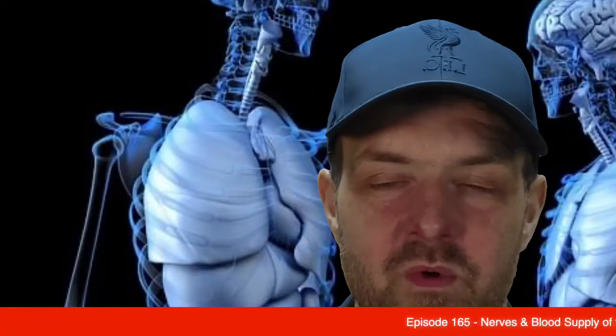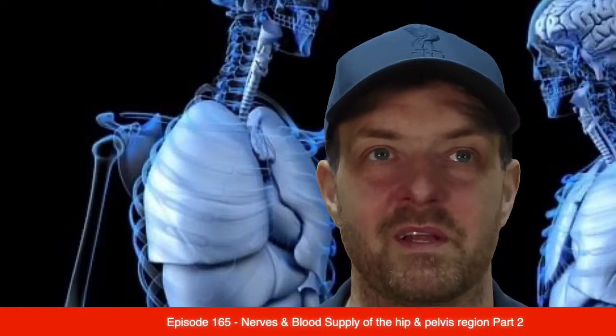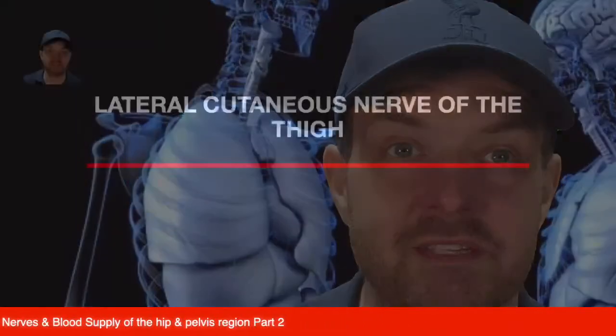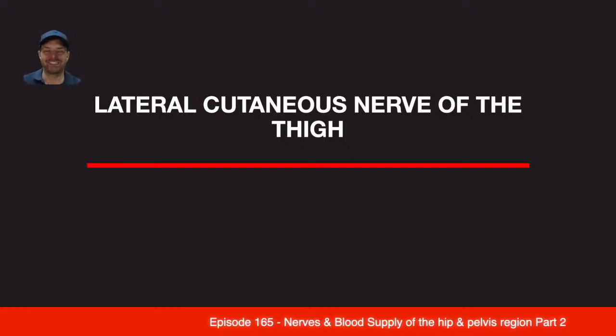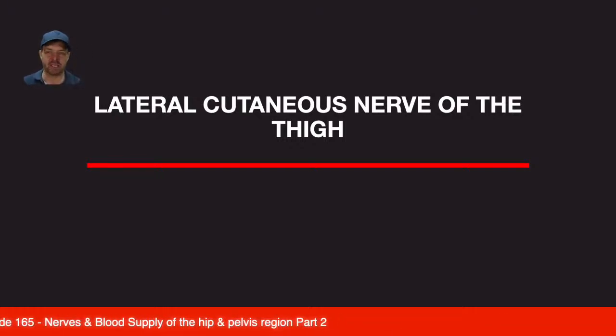So I gave you a little bit of homework. Let me just adjust my seat slightly. There we go. Gave you a little bit of homework to have a look at this: the lateral cutaneous nerve of the thigh. Obviously, everybody rushed away and did it straight away because nobody put anything in the group. So, why did I mention this one in particular?